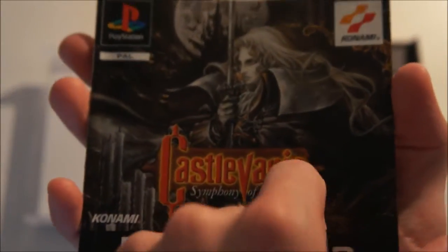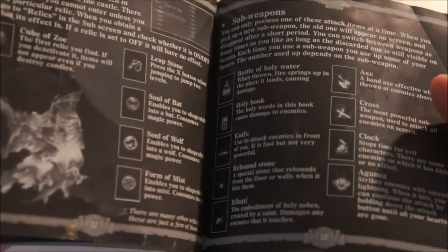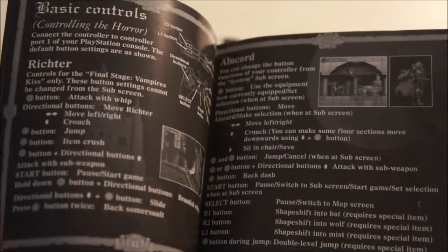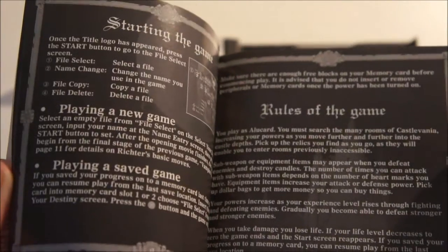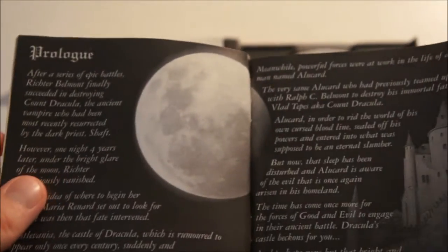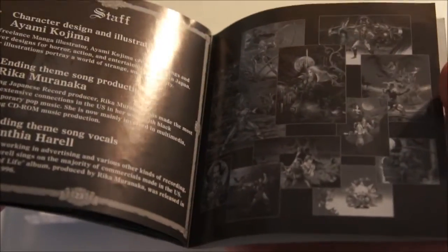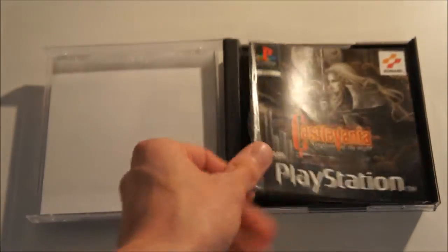So the book, or the manual, has info on all the items you can use, on how to play the game, and of course the different characters. And this is actually a follow-up on Castlevania Vampire's Kiss on the SNES, because it starts with the end of that game, which is also quite a rare game and also a great game. Castlevania games, in my opinion, at least on the consoles before the PlayStation 2, are really, really great.